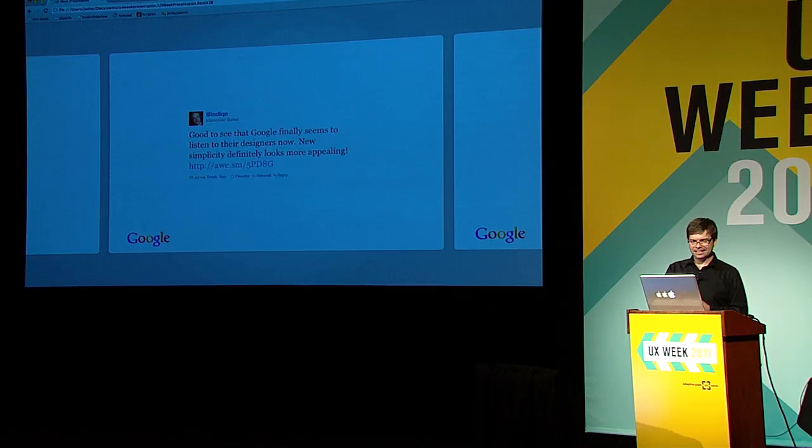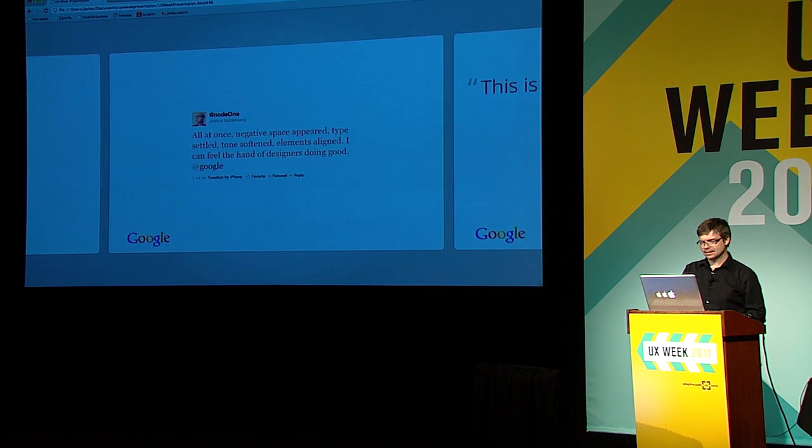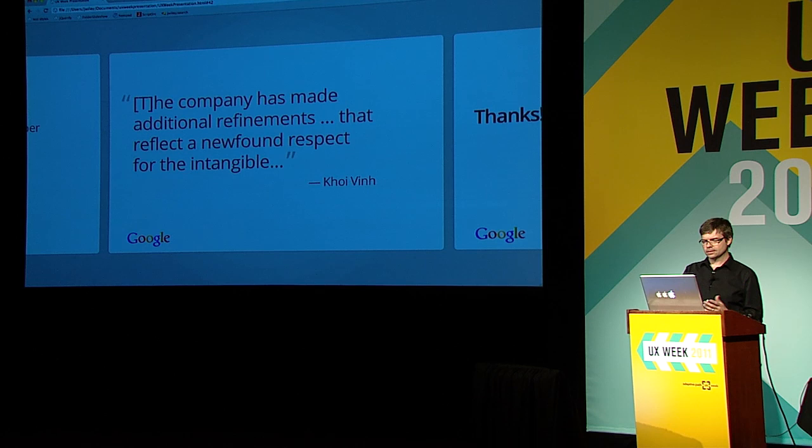So I have 6 seconds left, so I'm going to go really quick through this. How are we doing? Good to see that Google finally seems to be listening to the designers. Simplicity definitely looks more appealing. And lo, Google designers discovered the power of white space, and we added it everywhere. Negative space appears, type settles, tone softens, elements aligned. Designers are doing good. This is good work, John Gruber, Daring Fireball. He's kind of a tough critic, so good feedback from John. And then Coy Vin: a newfound respect for the intangible.